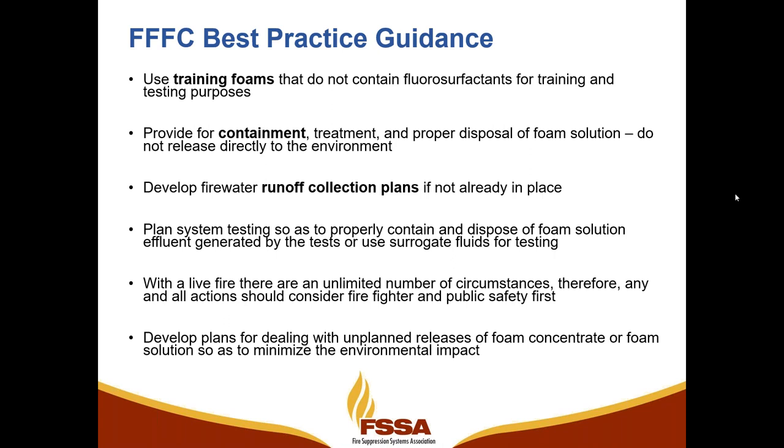With live fire, there are unlimited number of circumstances. Therefore, any and all actions should consider the firefighter and public safety first. If it is a large catastrophic fire, I'm not sure at this point that we necessarily want to just swap out the fluorinated foam that's been used for years for a non-fluorinated foam on something that has a lot of fuel in depth and the potential for a lot of foam contamination. And then develop plans for dealing with releases of foam concentrate or foam solution so as to minimize the environmental impact. Next slide.